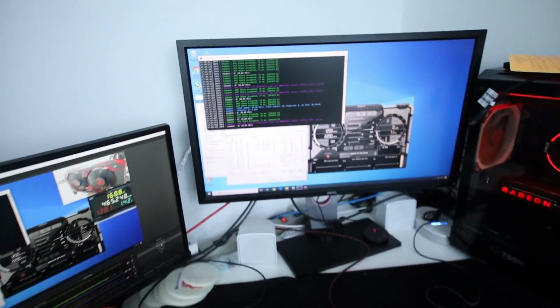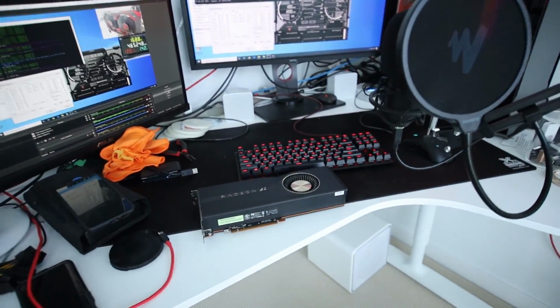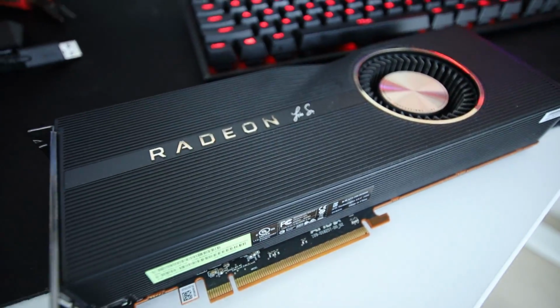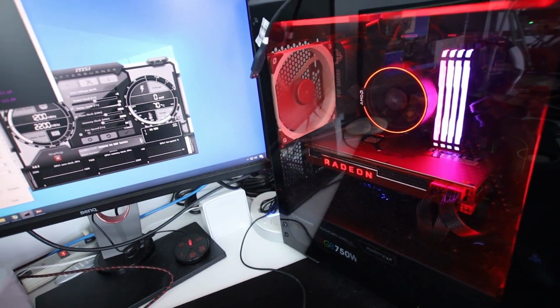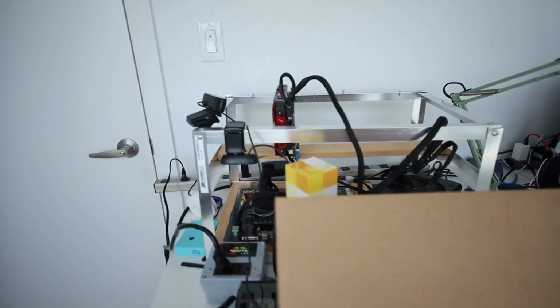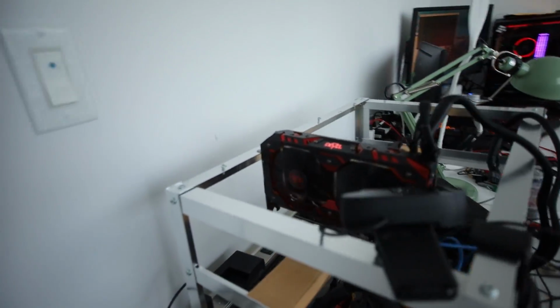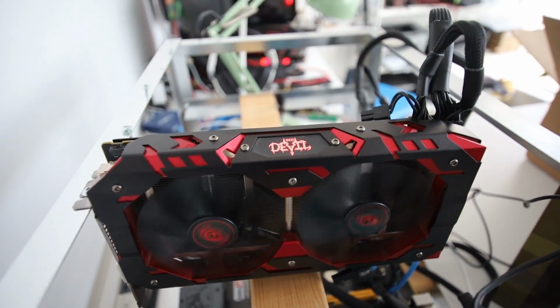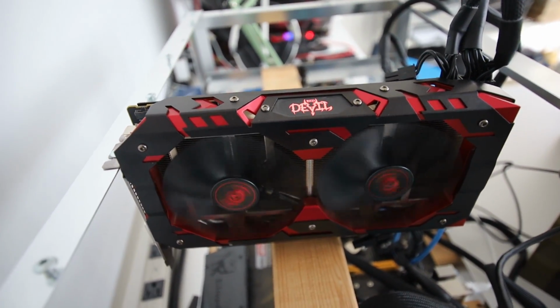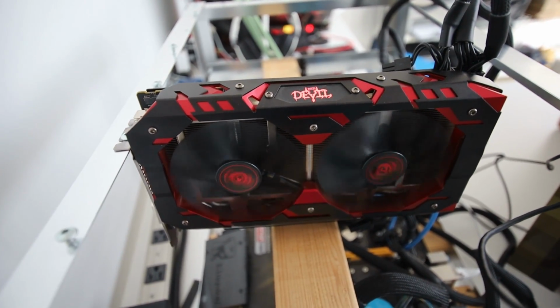Okay, so you guys saw that hash rate, as well as the hash rates for a 5700 XT 50th anniversary edition, and a Radeon 7, okay? So yeah, that was a pretty good test. I think AMD cards are doing pretty well relative to NVIDIA cards, based on price, hash rate per price, and power consumption and all that kind of stuff.